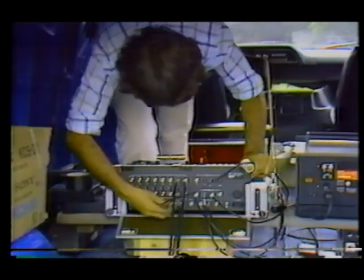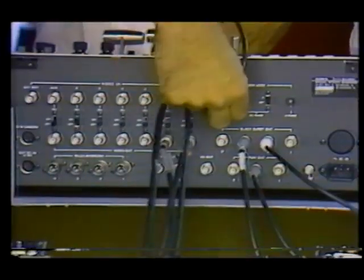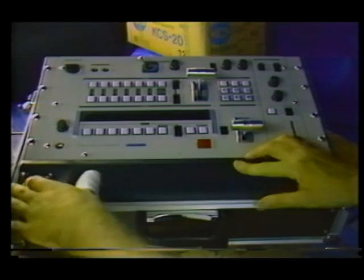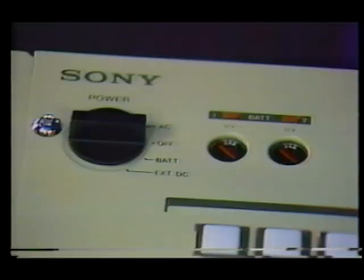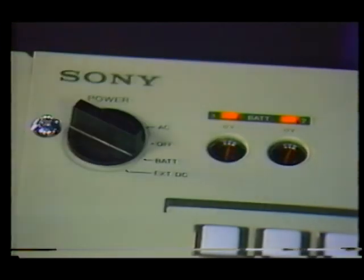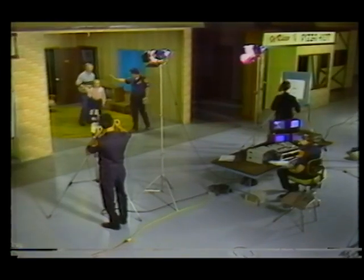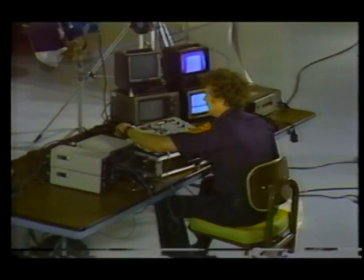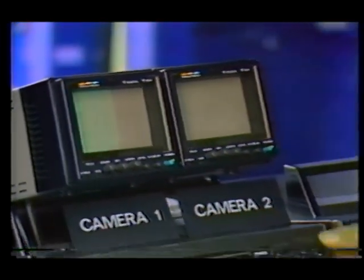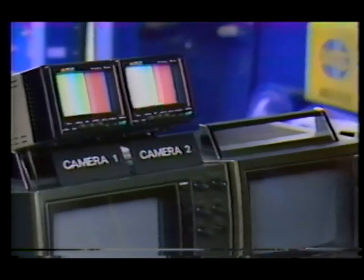SEG-2000 is like having a studio in a box when you head for location, because it is a full-function, six-input switcher that is totally self-contained in its own optional carrying case. Operable on three power sources, standard AC, battery, or DC, it is versatile for studio use, full EFP applications, and all remote applications, and without the use of expensive peripheral test equipment.